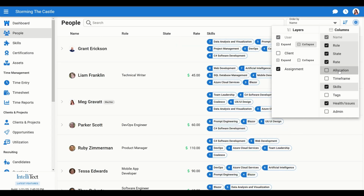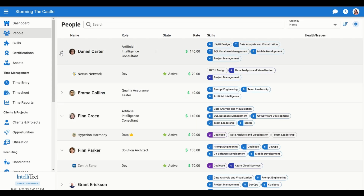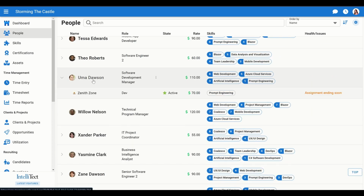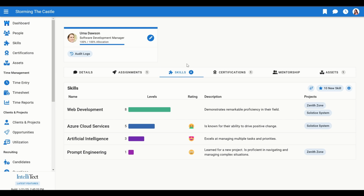Okay, what about companies with teams that are all over the globe? Can it handle that? That's the beauty of the cloud, right? STC is accessible from anywhere. So it's like you've got this virtual war room where everybody, no matter where they are, can collaborate and strategize together.